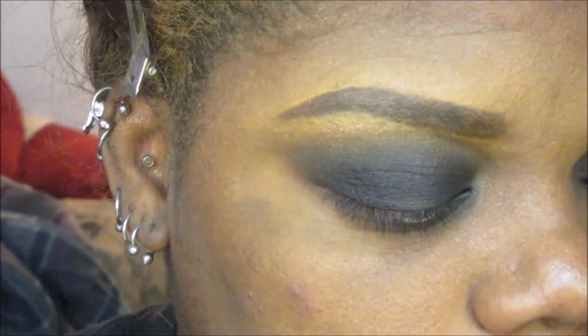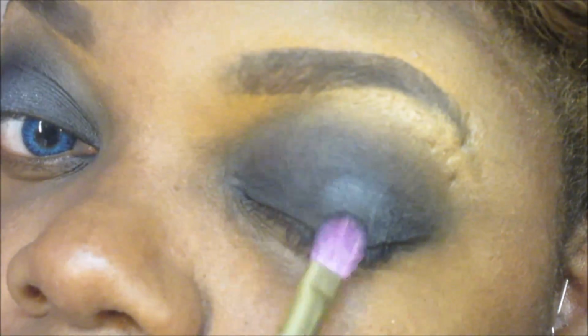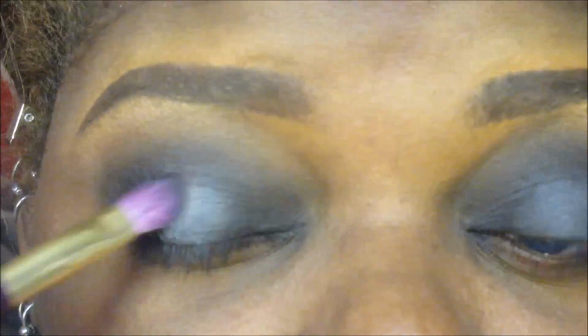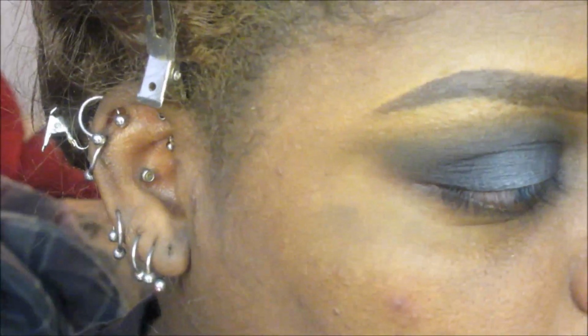Then I'm going to go into the shade right next to Black Market. It's called Dagger. And in the pan, it looks like I call it a denim blue. It shows up a little bit lighter on the eye. But I think it's the perfect combination to go with the black because it's not too bright for a super, super halo, but it's enough difference in the two shades where you can see the halo. And I'm going to go ahead and put that right in the middle of the lid, overlapping the black and making sure it's seamless, just giving that middle of the lid a pop of color.